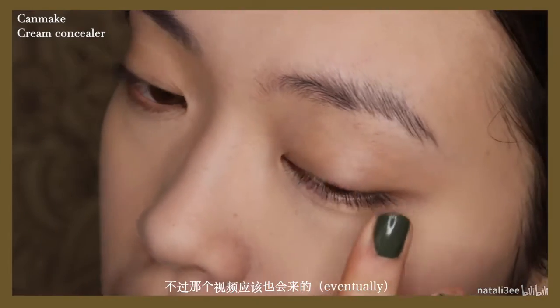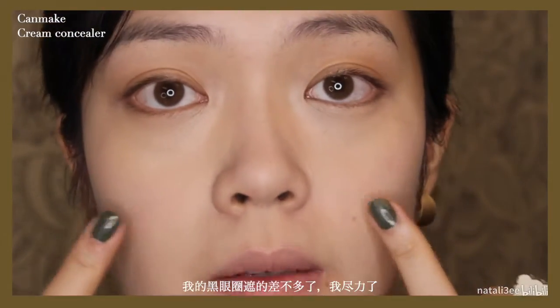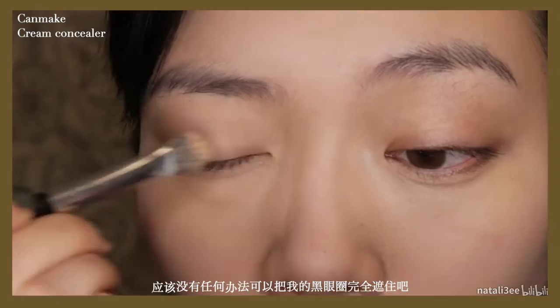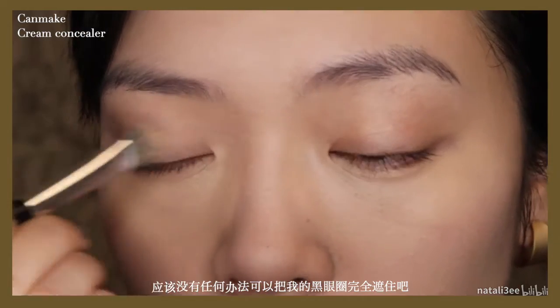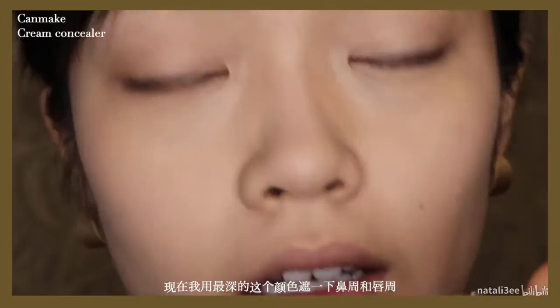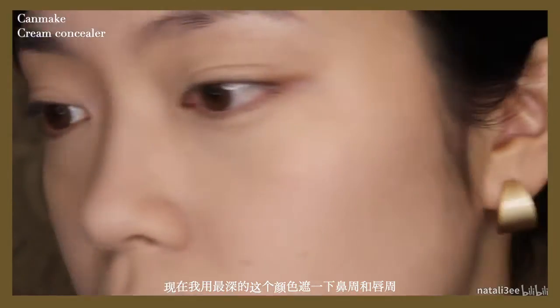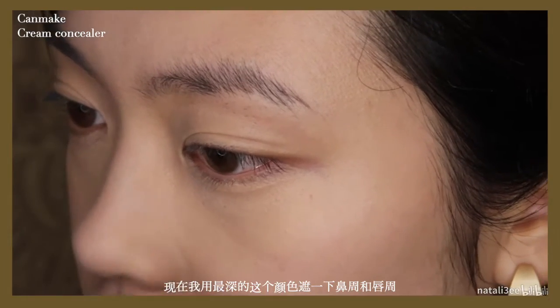But I think that one's eventually gonna come too. So yeah, that's my dark circles pretty much covered up. I think that's the best I can do with them. I don't think there's a way to cover my dark circles up completely. I just don't think that's physically possible. And now I'm gonna use this darker shade to conceal around my nose and my lips.